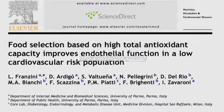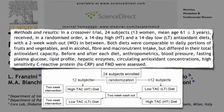They took 24 folks, had them eat a high antioxidant diet and a low antioxidant diet, but here's the catch. Throughout, they ate the same number of fruits and vegetables, same amount of fiber, etc. So while on the high antioxidant diet, they were eating berries and citrus, and on the low antioxidant diet, they had to stick to wimpier choices like lettuce and bananas, but same amount.